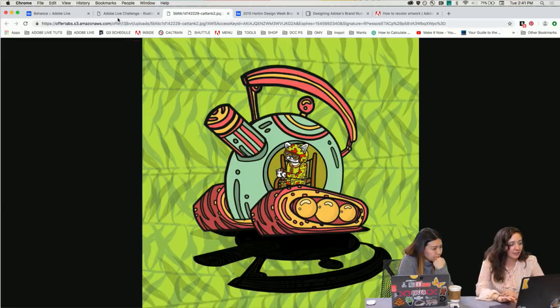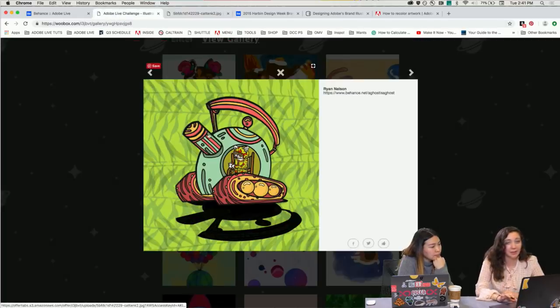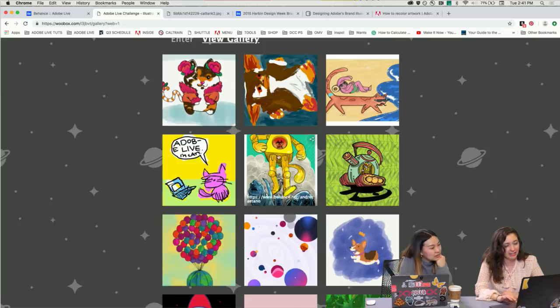But as always, Ryan always makes really cool work. And this is a very Ryan piece. Color palette is good, job Ryan. Cool too, yeah. Nicely done.